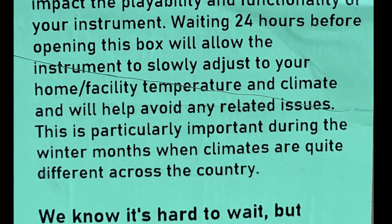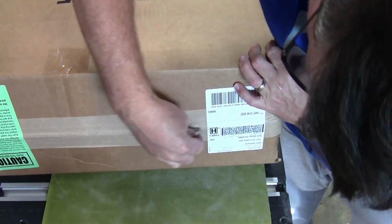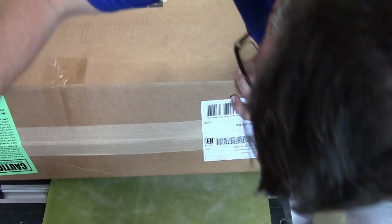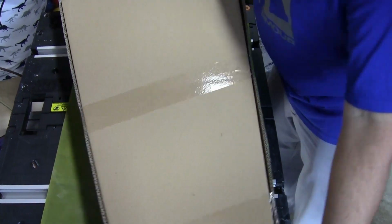And I actually did wait the 24 hours. It was difficult, but I sat on that thing till the next day and finally opened it up. So inside the oversized box was a lot of packing material, and then the actual box that contained the guitar.